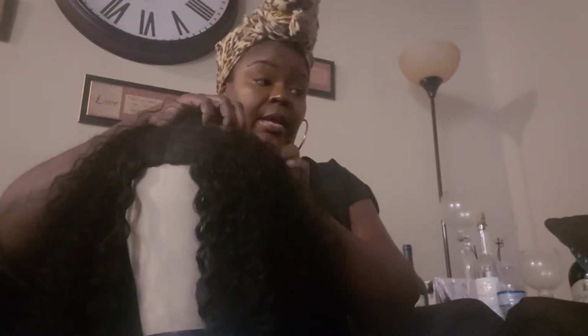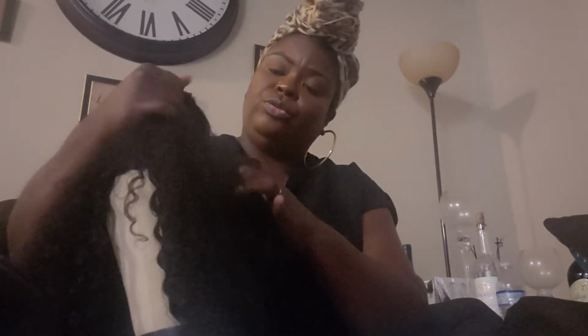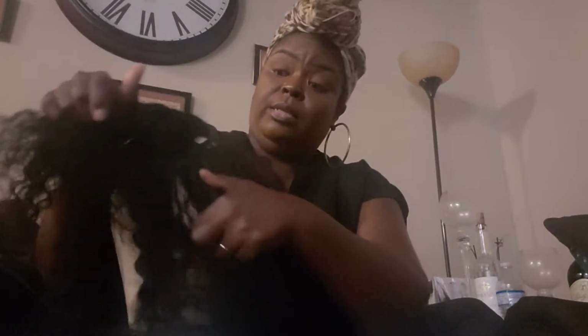I got some other hair. I bought the Shake and Go Beach Curl to go in it. I think this is the deep wave, but it's a similar texture when they wet. So I'm going to go through tonight, because I'm going to wear my wig to work tomorrow. I'm not changing wigs, but I'm going to go through tonight and add some hair in some of these spaces.